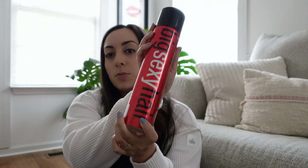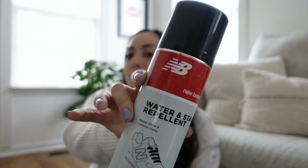Hairspray. I've had this one probably for about 2 years. It also doesn't get used all that much, I think just because in the moment, we just don't get to it, is what I'm trying to say. And then I've got a water and stain repellent shoe spray. I've just had this forever. I keep it in the wedding kit. You never know when it'll come in handy. I used to also wear suede flat ceremony shoes, and so that's kind of where that came from.